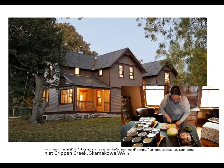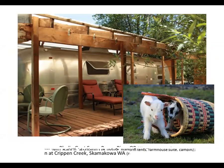Or if you're talking about cooking in Michigan, this woman redid her old farmhouse. She uses a wood stove. She teaches people how to cook on a wood stove and has cooking classes, but also dinners that she does in her farm. Or maybe you have baby goats and you have a big goat cheese business.